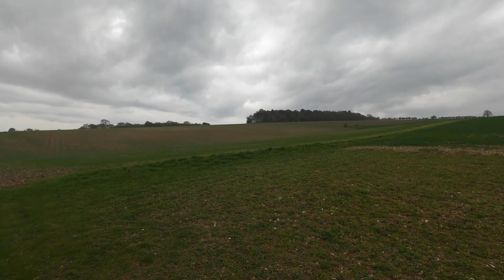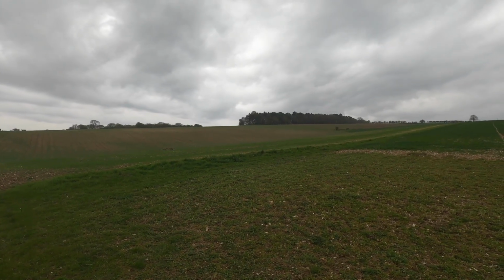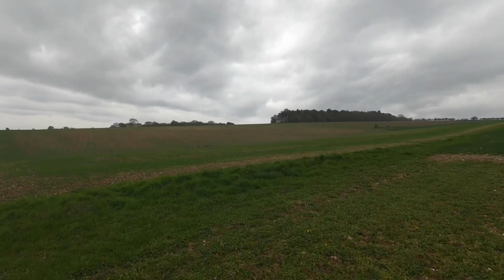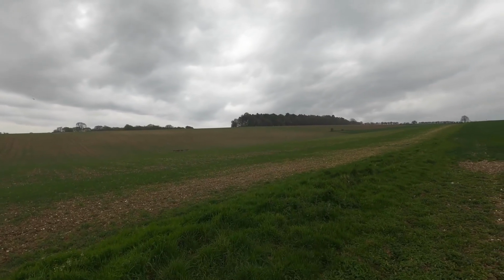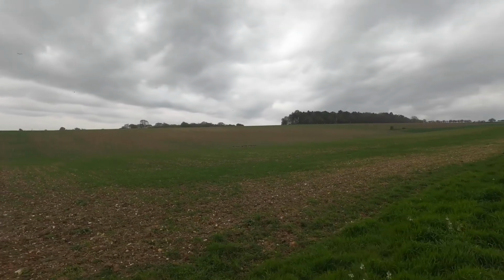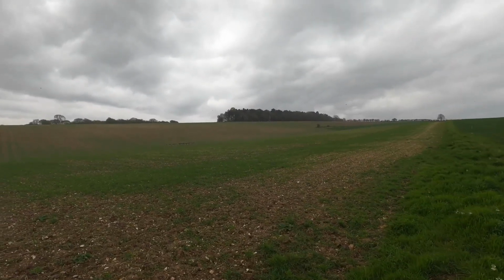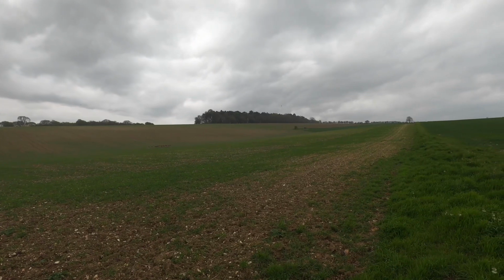Okay, I've took a gamble. I've had to. Oh look, there's a herd of deer. Oh wow, they're all stood there together. Fascinating. I've never seen a group like that. Not all together. I really hope this camera's picking them up. That's fascinating. Fair play.